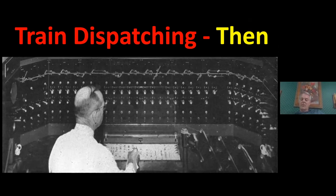So CTC by itself reduced the workload, because now trains are running on signal indication. They don't need a clearance card with right over train orders anymore. They have right over from point A to point B. Now signals are run, and trains are running on signal indication. So the dispatching job just got a whole lot easier with CTC.